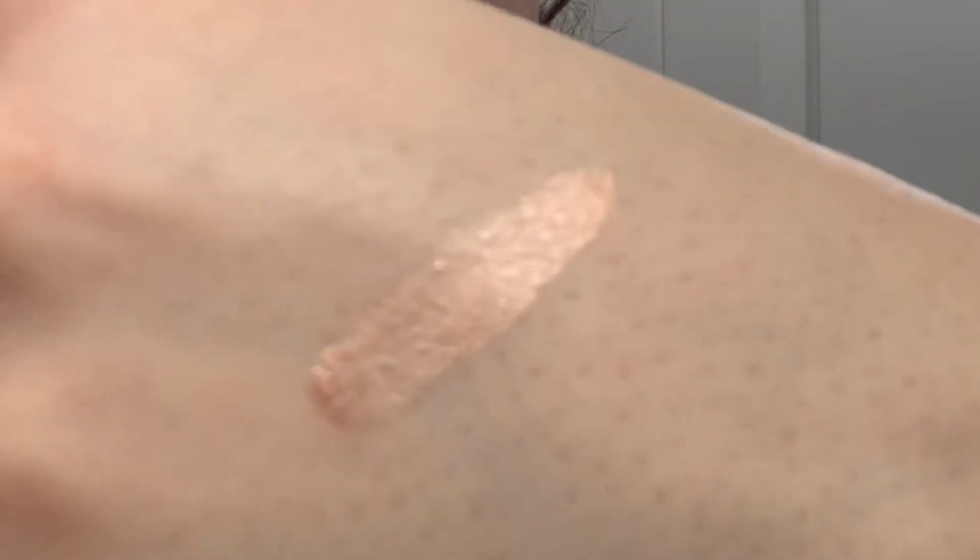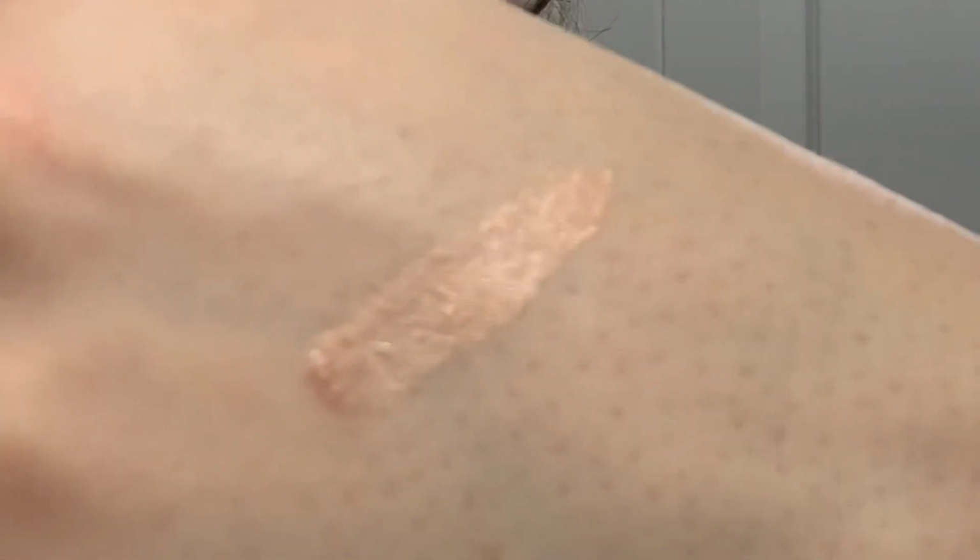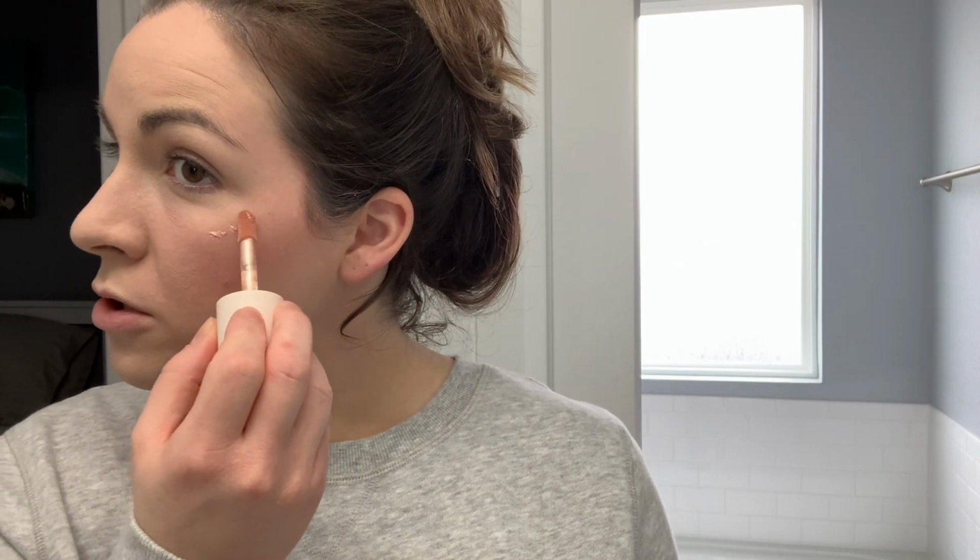Ooh, that looks pretty. It almost looks kind of like a rose gold, maybe. See that? It's really pretty. Seems to blend out really nice too. It doesn't seem like it would be too intense. Let's gently apply.